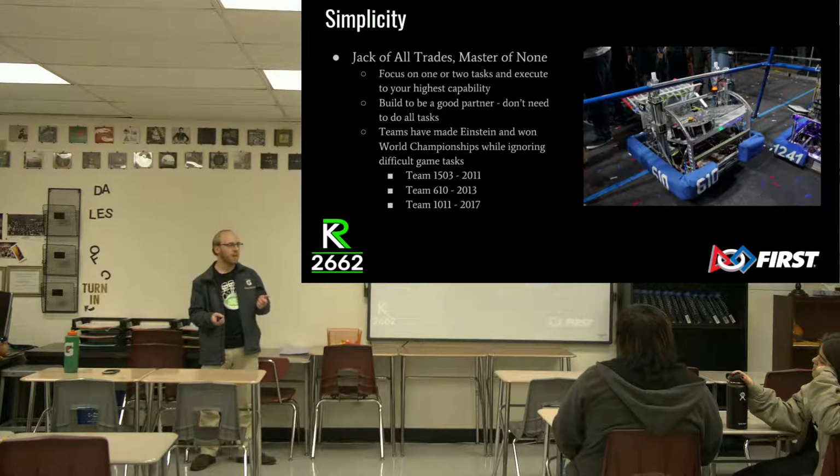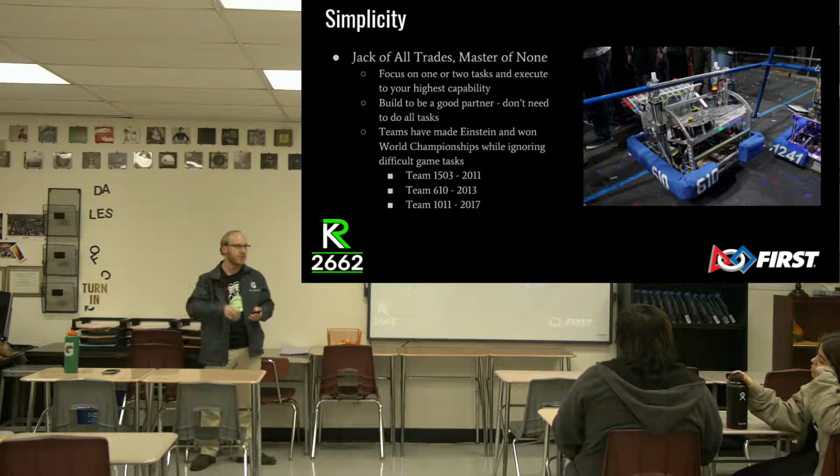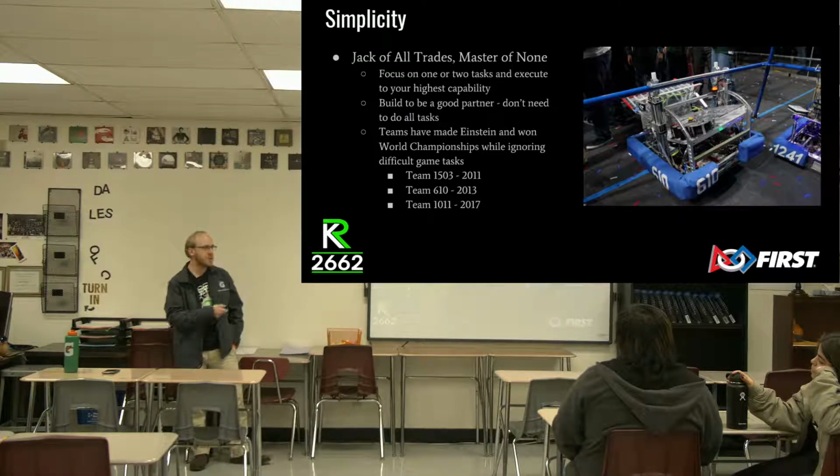Just because their robot did one or two things and it did them really well. They didn't worry about picking up frisbees if they fell on the ground. They had to get them from a human player, and if they fell out, oh well, you go get another one. You don't waste your time with it. But because they were so good at it, they refined what they did and were one of the fastest teams in the world at scoring.